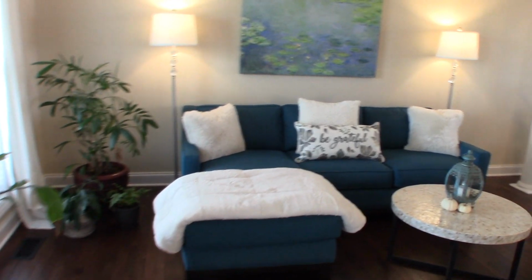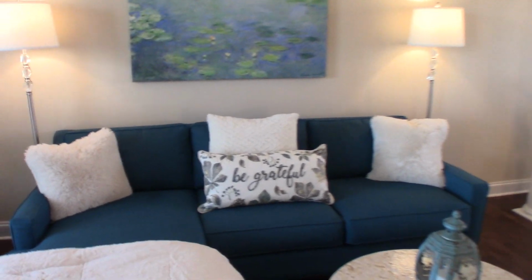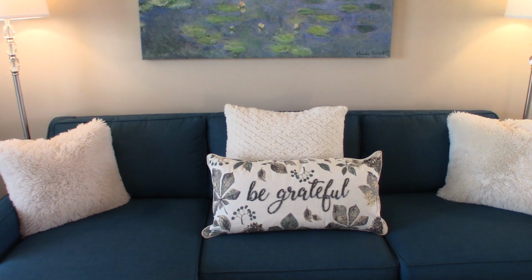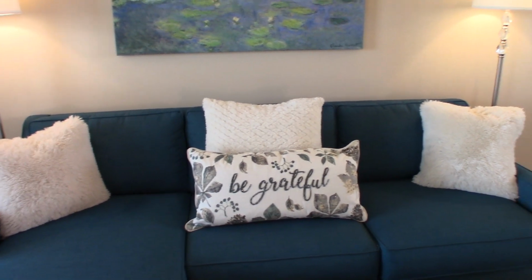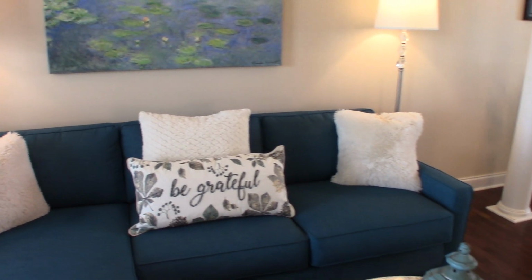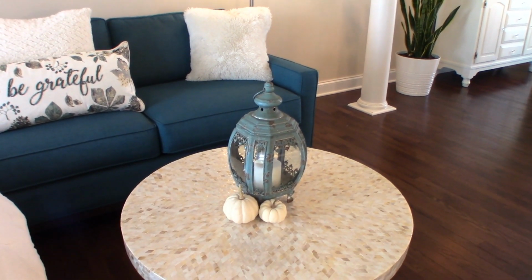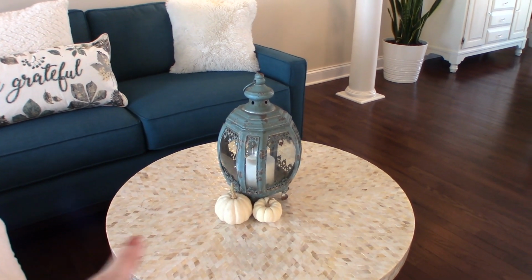So the white throw always lives there, and my white pillows. But I did find this cute little pillow here that says "Be Grateful," and it's in sequins, which I thought was really pretty for fall. I bought that recently at HomeGoods. I love HomeGoods. They have such great stuff, and you just never know what kind of treasure you're going to find there. And then on my coffee table, I have a beautiful lantern that one of my sisters purchased for me. It's from Hobby Lobby, and then just the two white pumpkins.